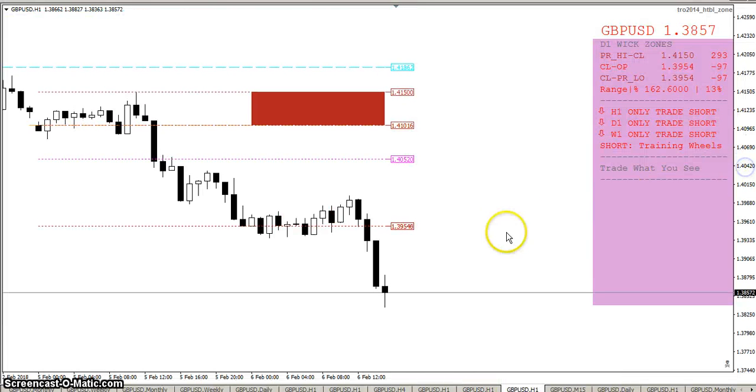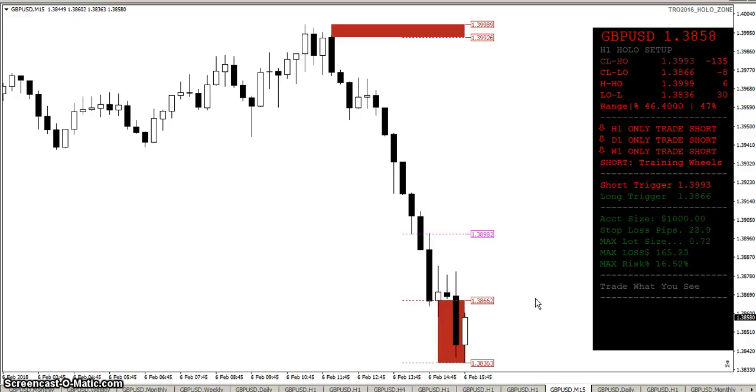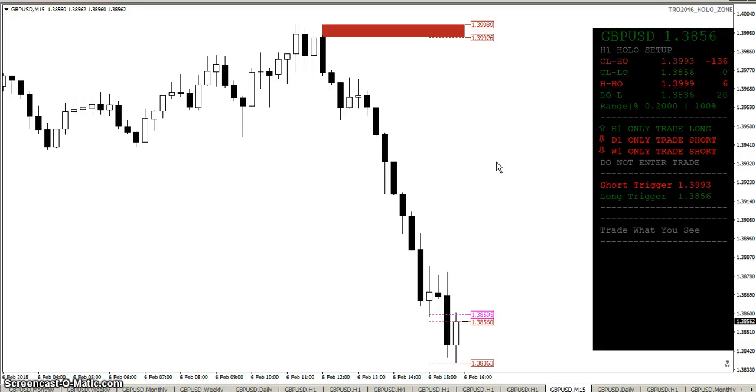Okay, and here we go. We've got the wick zones. Like you said, there wasn't much of a wick zone. Looks like 0.2 of a pip or something. That's just crazy. And you can see the action very clearly. And looking at the holo zone, as you can see right now, we're probably going to get a new holo. Top of the hour is almost here, so we might just keep this on the video for another. There we go. A new holo zone is established.